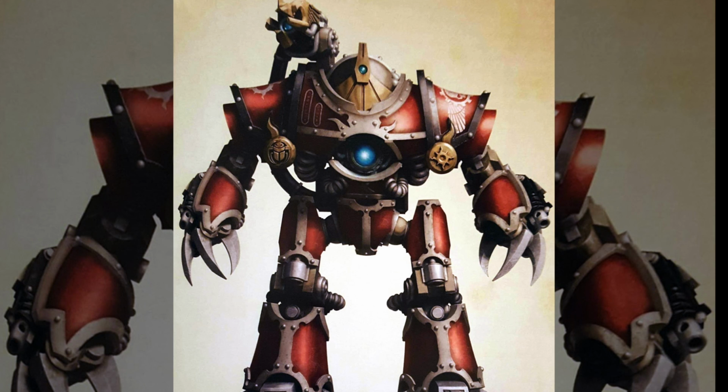The Castellax Archaeotech class robot. This is a variant of the Castellax robot used by the Thousand Sons. These battle-automata were fitted with a crystalline psi control matrix that allows psychic Space Marines to manipulate them like puppets, in a fashion far more seamlessly than the standard Legio Cybernetica technology.